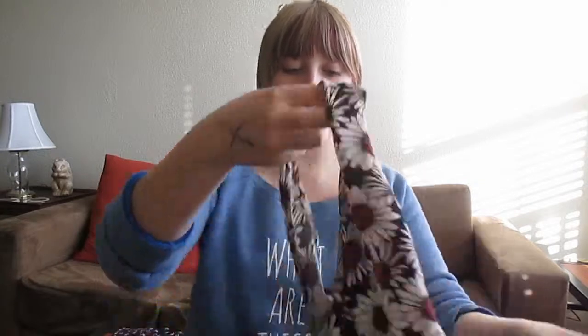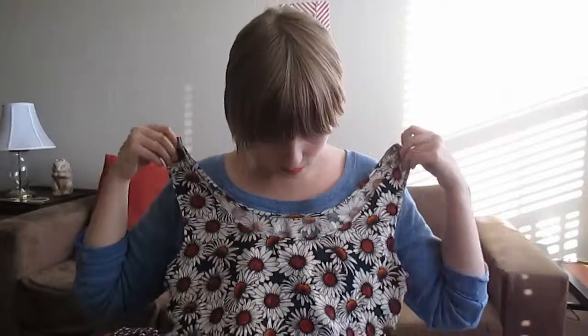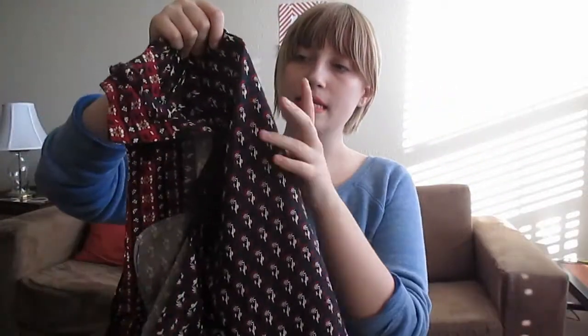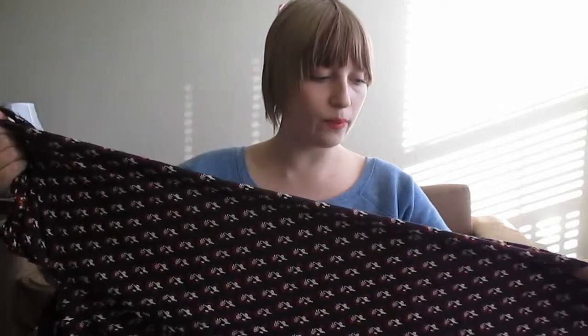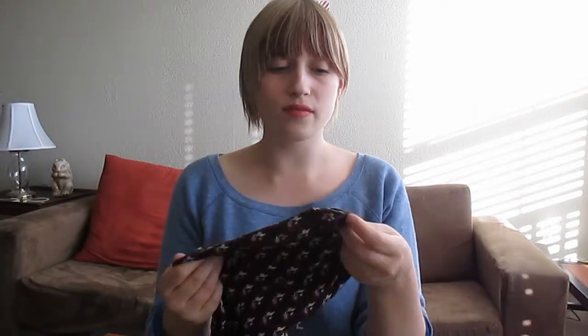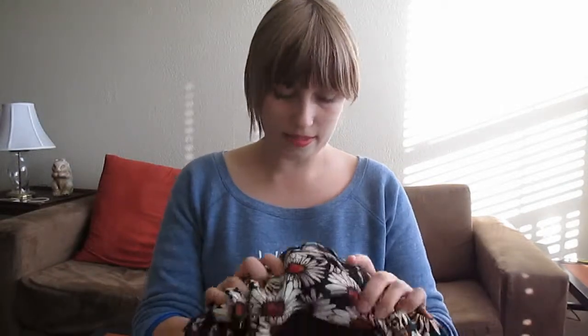I have this tank that was in my haul that I've just been wearing nonstop. It's daisies, and it's got some navy and some burgundy in it, as well as these harem pants that I just got that are this navy and not quite burgundy, reddish floral pattern. I'm absolutely loving these pants. They're so comfy and breezy for spring. But so florals, navy, and burgundy, absolutely wear them to death this season. I am going to be wearing them all the time, and definitely wore them almost every day in March.